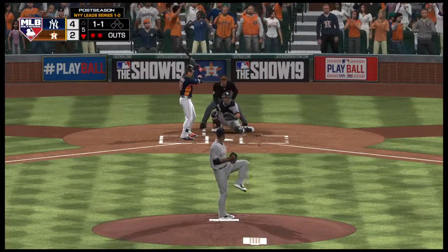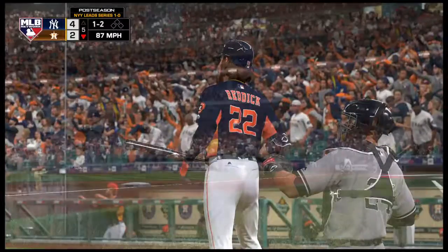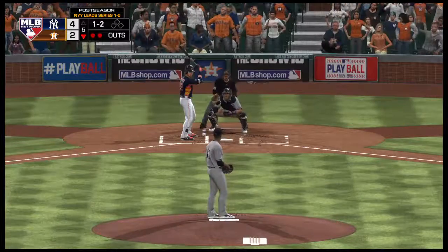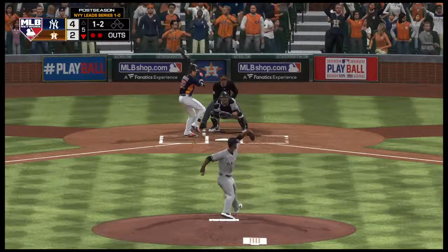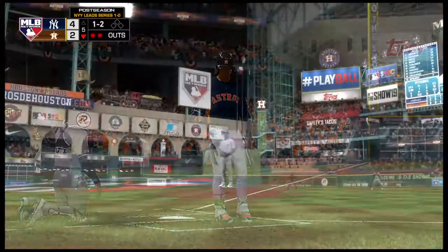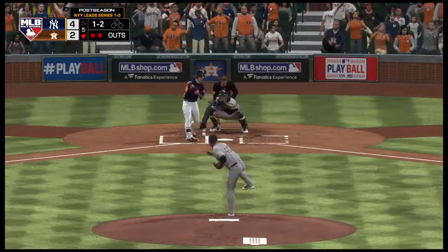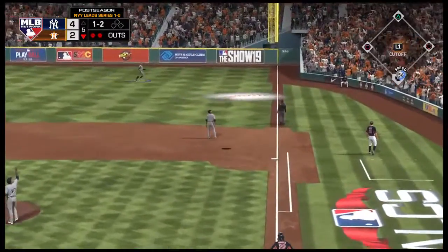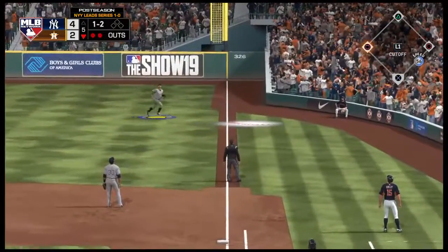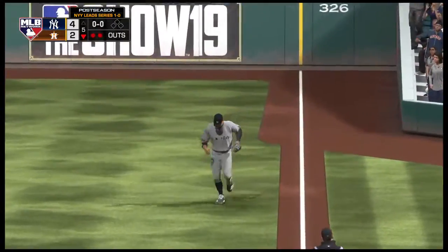Stepping in now, Josh Reddick. No contact there, and it's 1-2. 1 ball, 2 strikes count. Now a swing and a fly ball. Heading after it is Judge. He's there to track it down, and that'll end the inning.